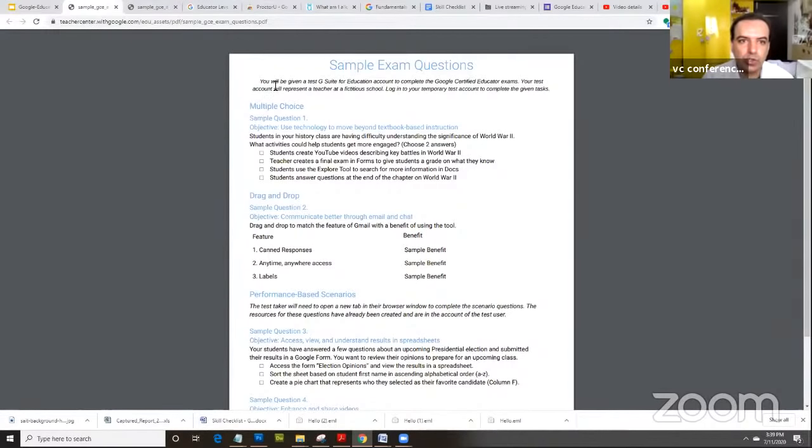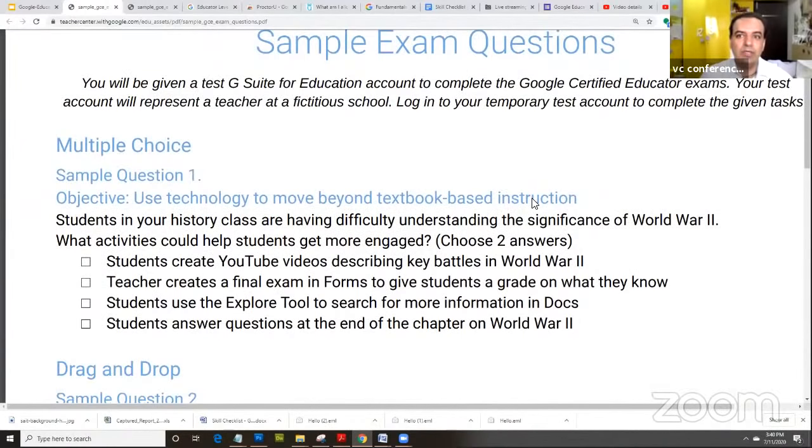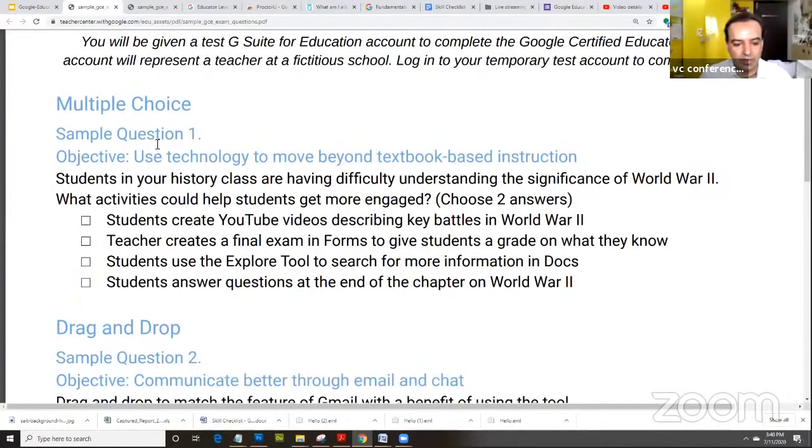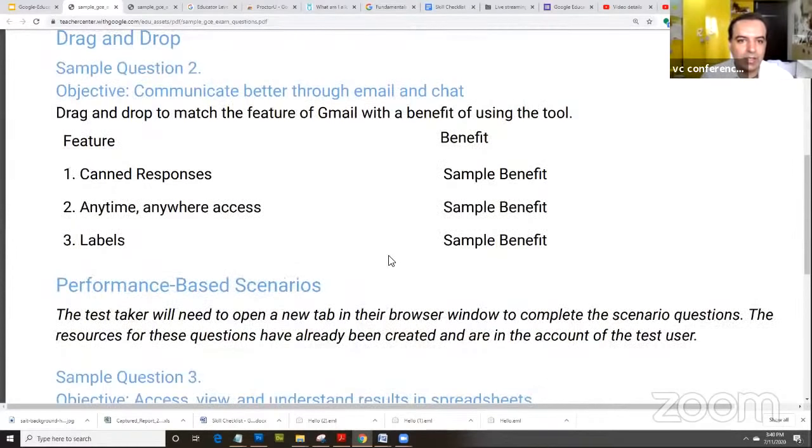So if you see the first line, what it shows you is, let me zoom it for you, you will be given a test. G Suite for Education account, as it indicates, is to complete the Google Certified Educator Exam. And your test account will represent a teacher at a fictitious school. So actually you are given a Google account, you are a teacher, and it gives you multiple choice questions like this: students in a history class are having difficulty understanding the significance of World War II. What activities could help the students get more engaged? Choose the two answers. When you see the answers, you'll feel all are right. So those are the questions they provide, trying to see what are the real best scenarios you would feel would work in that situation.